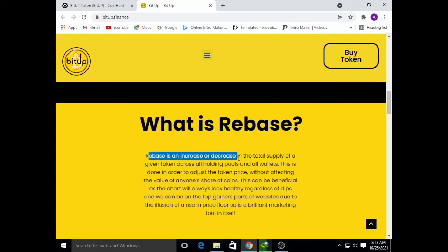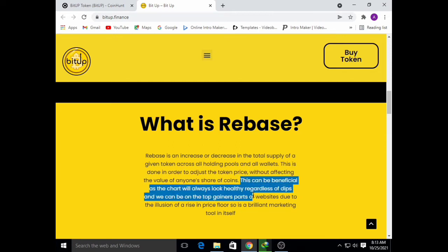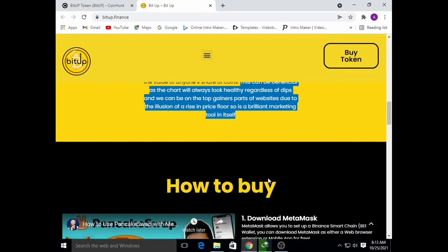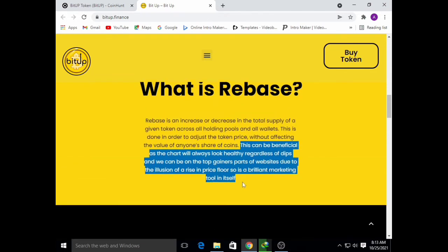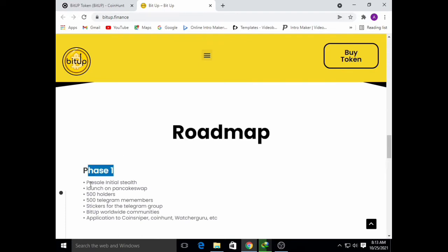Next, what is rebase? Rebase is an increase or decrease in the total supply of a given token across all holding pools and all wallets. This is done in order to adjust the token price without affecting the value of anyone's share of coins. This can be beneficial as the chart will always look healthy regardless of dips, and we can be on the top gainers parts of websites due to the illusion of a rise in price floor, so it is a brilliant marketing tool in itself.